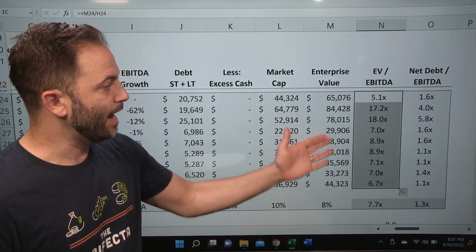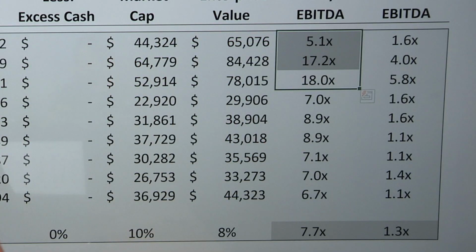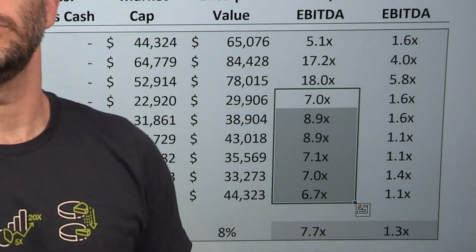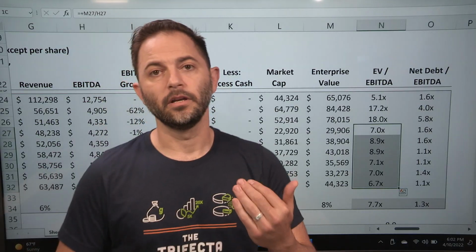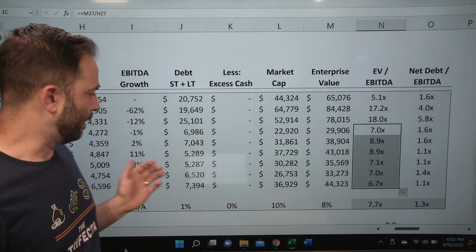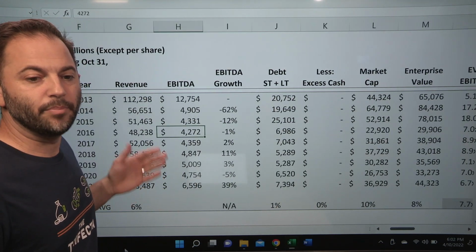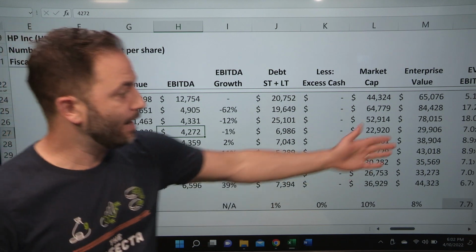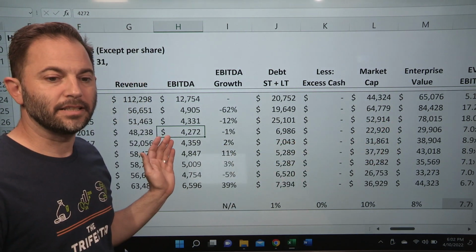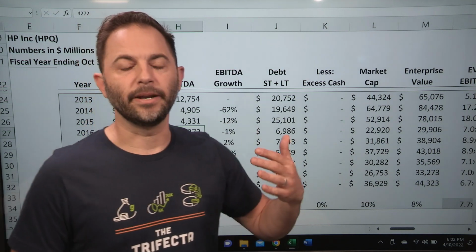Next thing we want to do is look at valuation. I'm going to exclude this period because that's before they spun out. After they spun out, there's a clear difference here. They're trading at mid-single digit EBITDA multiples. That's a payback period. If the business is generating $4 to $5 billion of annual earnings, and I can buy the entire enterprise for $40 billion, then that's basically 10 years required for the business to operate to pay for itself.